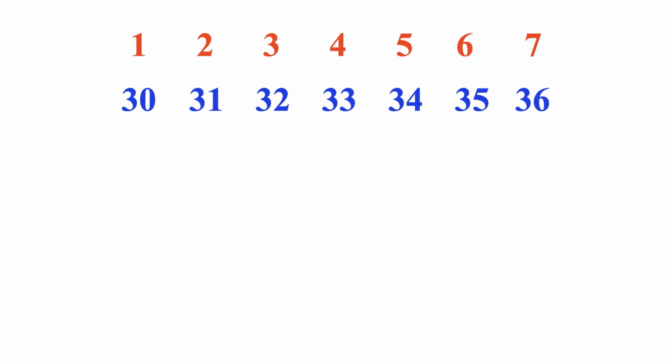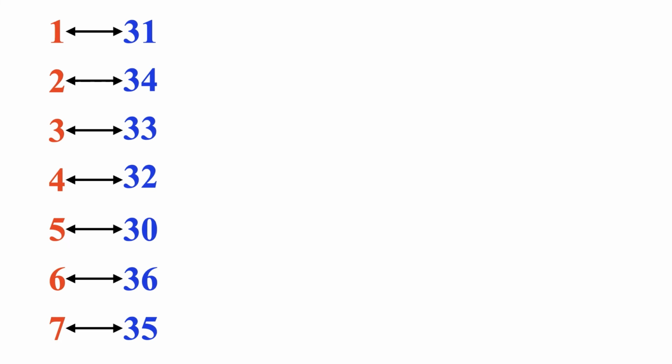In the first step, we have to pair off the red and blue numbers so that each blue number is divisible by the red number that it is paired with. The only way to pair off the red and blue numbers is shown here. So here 1 is paired with 31, 2 is paired with 34, 3 is paired with 33, 4 is paired with 32, 5 is paired with 30, 6 is paired with 36, 7 is paired with 35.